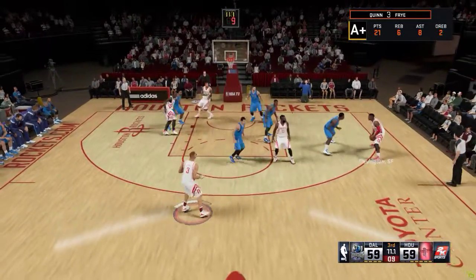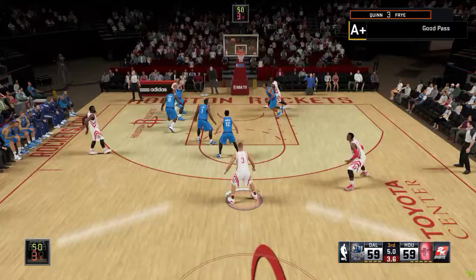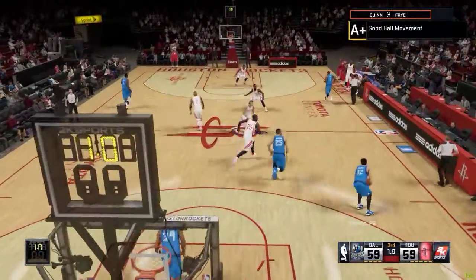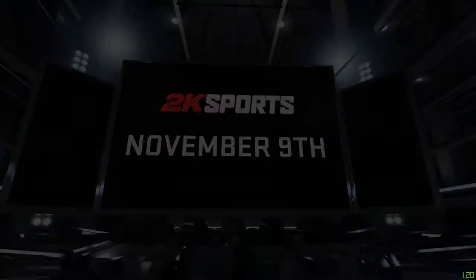Harden the pass to Covington. He kicks to Fry. Harden has a wide open look. No good with the triple. Got it up. No good. It's a tie game.